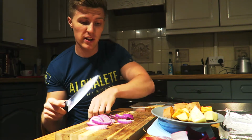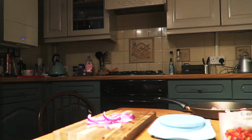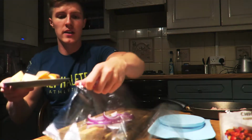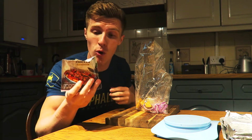While you are preparing all of this, you can have your oven preheated to 190 degrees, which is all on the packet. It probably depends on whatever one you pick up. Once your potatoes are done and out of the microwave, you are simply popping everything into the bag. Once that's all added and spread out nicely, we're going to add 1/4 of the sachet.